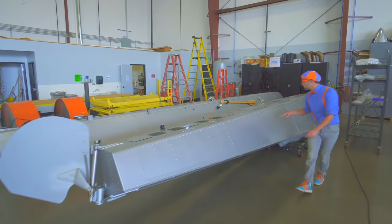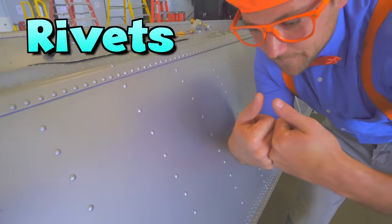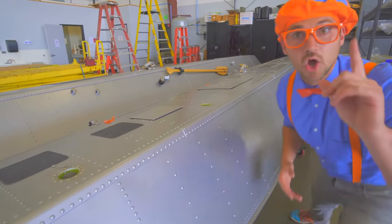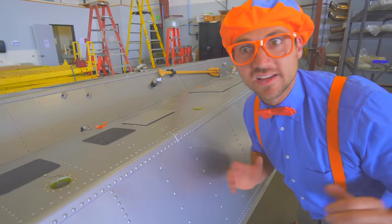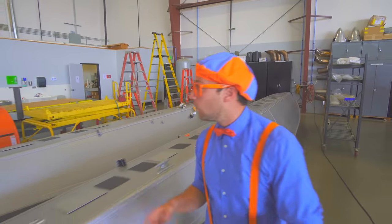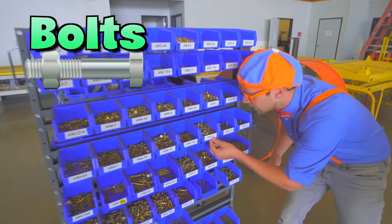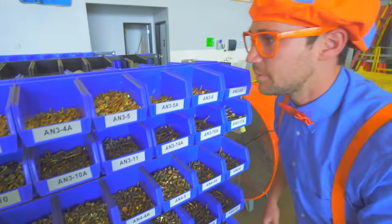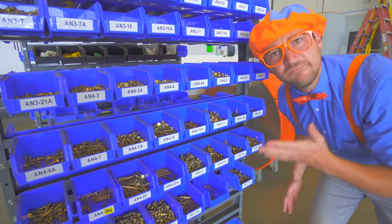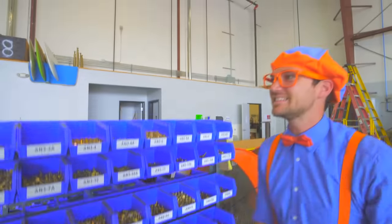Ooh, look over here, two giant floats. And these are called rivets. There's so many of them. I bet there's hundreds. Wait, no, I bet there's thousands. Oh, that's silly. Ooh, look. A bunch of bolts. Wow, there's so many kinds of bolts. And they're nice and organized. That's really convenient how organized they are. Okay, let's see what else is around here.